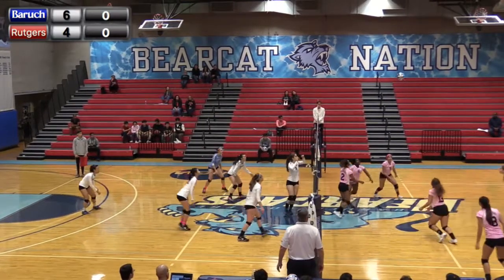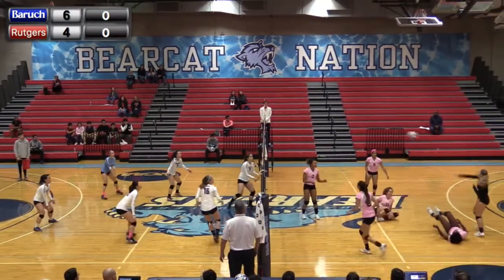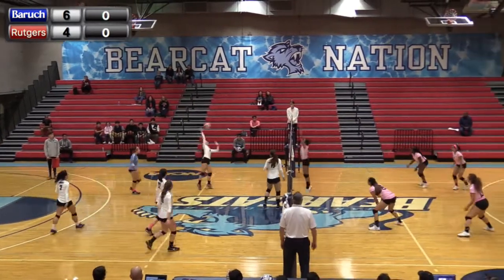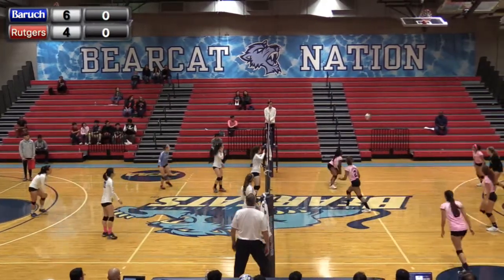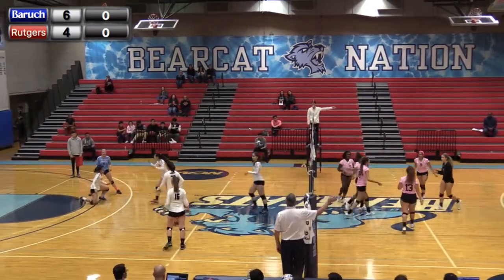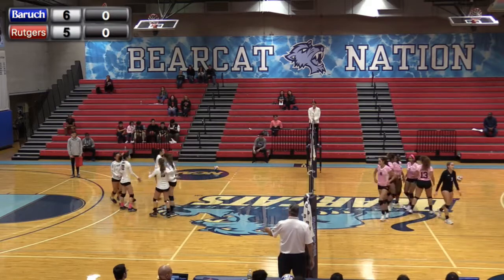Overpass. Again. Second hands. Down ball from the libero. Collision, and they're both back up. Down ball, handled easily. High ball to the outside. Oh, and that net slowed the ball down just enough so it could hit the court.